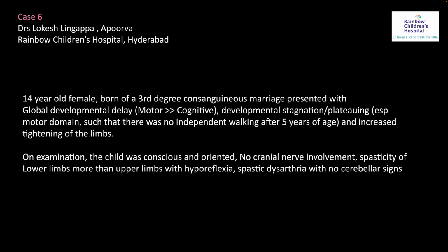Thank you. So this is a 14-year-old female child. This child was born out of a 3rd-degree consanguineous marriage, and she presented with global developmental delay, motor affection more than the cognitive affection. Up to 5 years of age, she had developed walking with support, but from 5 years to 14 years of age, there was no improvement in the motor abilities, such that there was a developmental stagnation, plateauing of her motor domain. Otherwise, she was ADL independent.